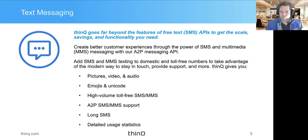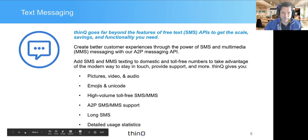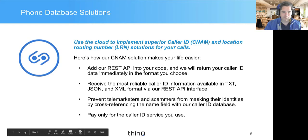So we offer texting, great price, great flexibility, easy to port new numbers, buy new numbers, use toll-free, 10DLC to scale your texting. And again, it's either SMS or MMS. We have a full API feature set. It's very easy to get set up and running, and the savings are great, and that's what it's all about. So texting is one of our fastest growing products that we offer.